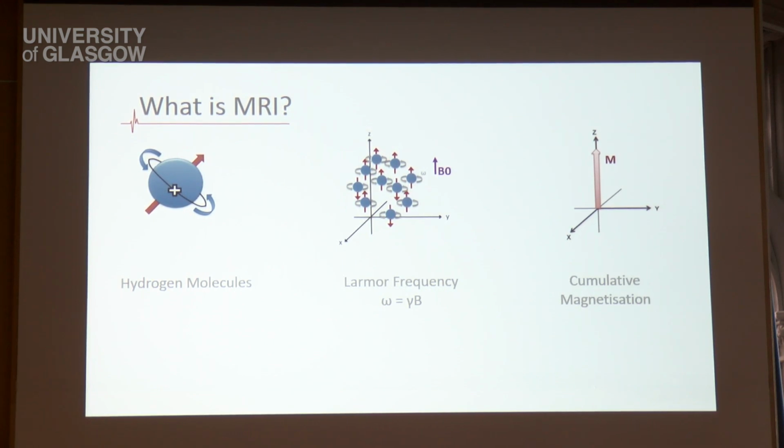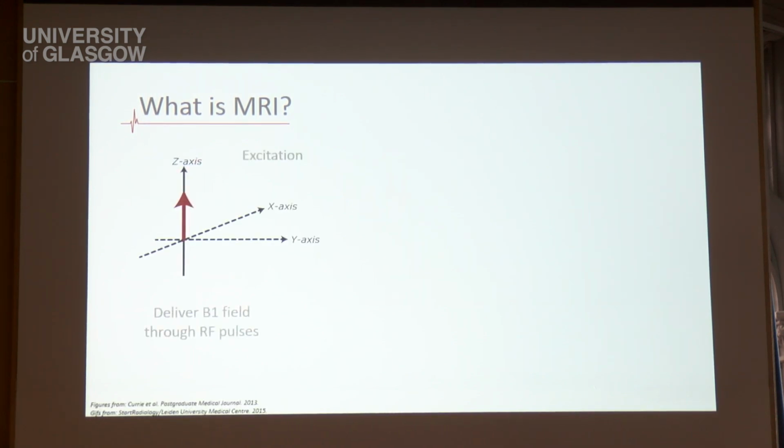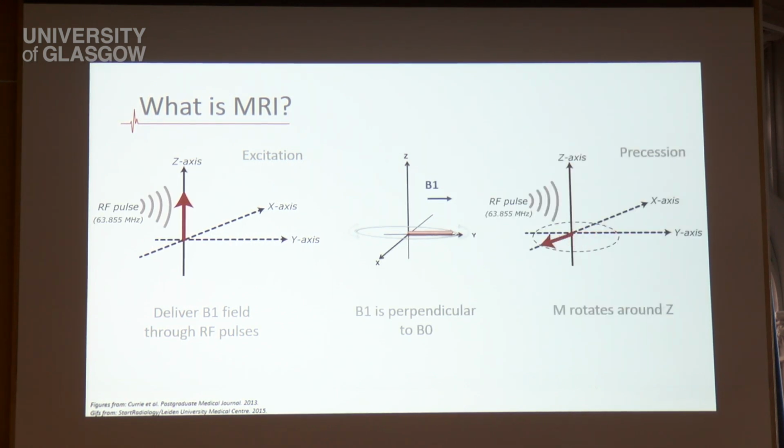So cumulatively, they have the effect of magnetization. There's no signal at this point and we can't tell anything. So what we have to do is apply another magnetic field. This is non-constant and delivered through radiofrequency pulses. Once magnetization is in the transverse plane, it then begins to rotate in a motion called precession, and we can acquire a signal. But this doesn't last long.